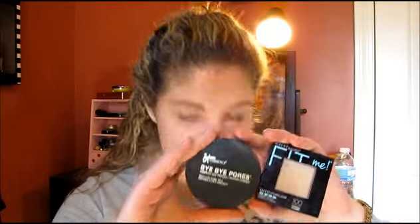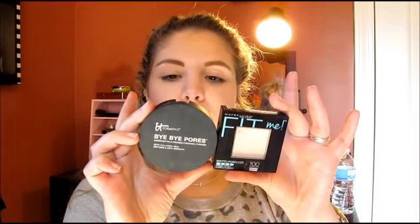This IT Cosmetics is $29. So $30 versus $5. You could buy multiple of these. They are about the same. My dog keeps making noise. They are about the same. This is 0.31 ounces and this is 0.29 ounces.